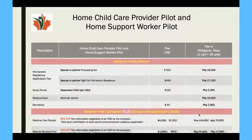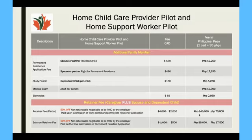Now, if you are going to add your spouse, the processing fee for your spouse would have an additional $550 and $490. The $490 would be for their permanent residency, for later on after those 2 years of working as a caregiver. And then the other $550 is the initial one. And then for your dependent child, $150.